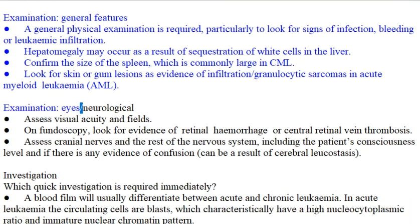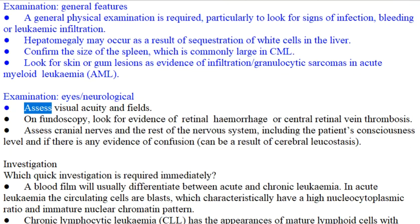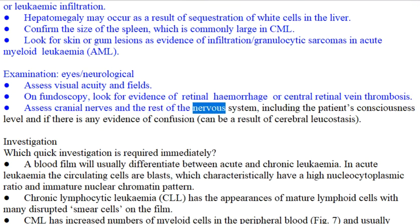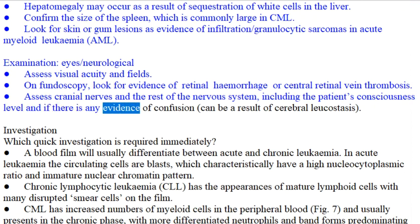Examination, eye/neurological. Assess visual acuity and fields. On fundoscopy, look for evidence of retinal hemorrhage or central retinal vein thrombosis. Assess cranial nerves and the rest of the nervous system, including the patient's consciousness level, and if there is any evidence of confusion, it can be a result of cerebral leucostasis.